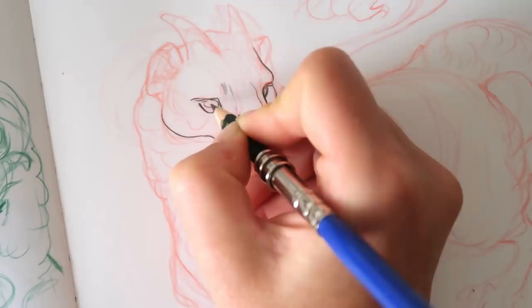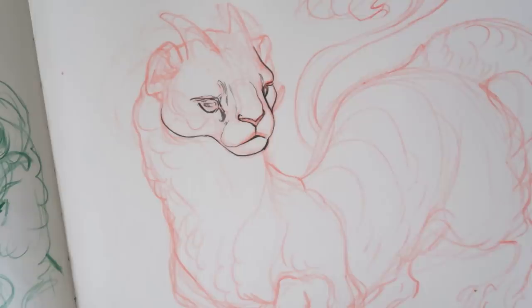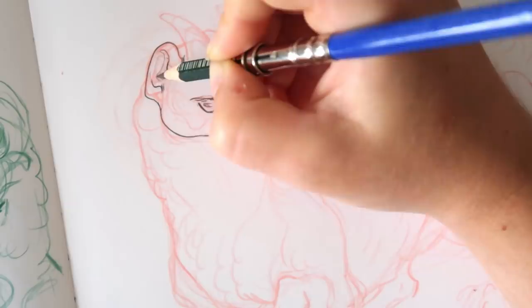It's so weird. It looks like I'm trying to draw a lion or a cat or something, but I'm just mixing mink and sheep. So weird. Sorry to everyone who wanted a really cute thing. I think this is very cute though.